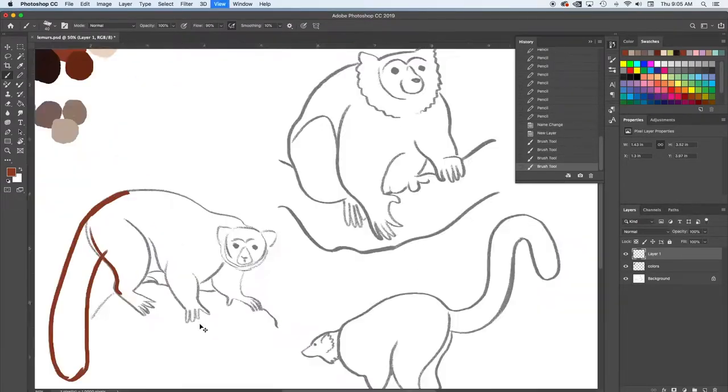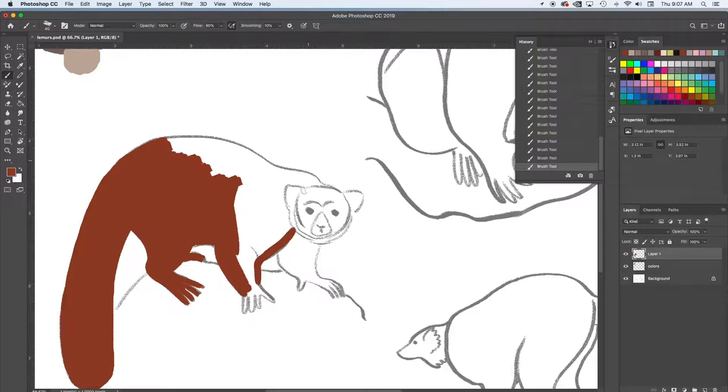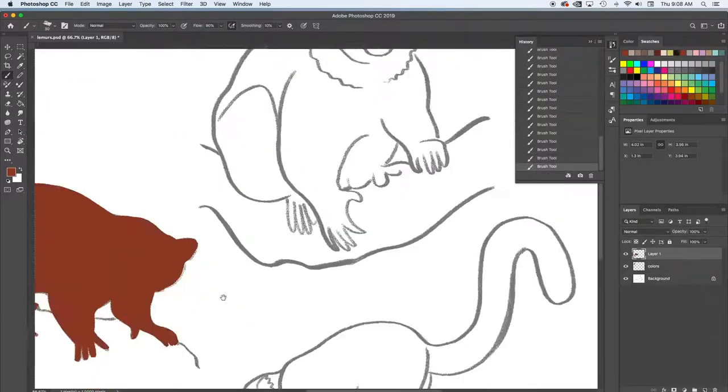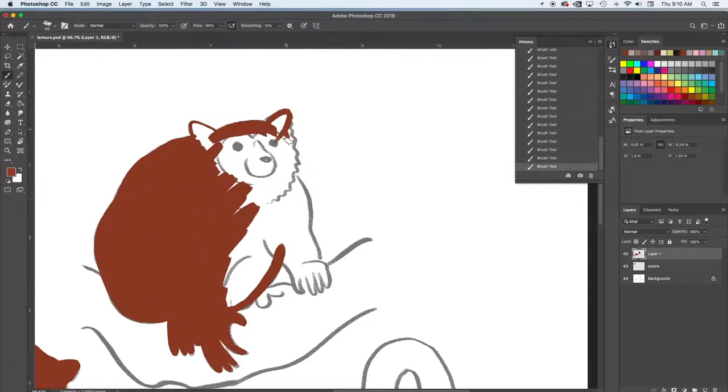I sketched some lemurs at the park and cleaned up the sketches so they'd be easy for me to just color over. These were just really fun, quick studies just trying to capture some of their poses and movements, and I just thought it'd be really fun to color those here today.